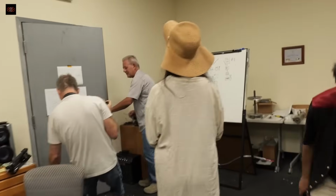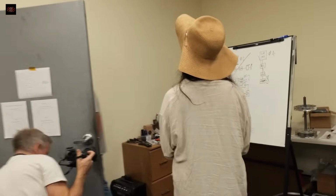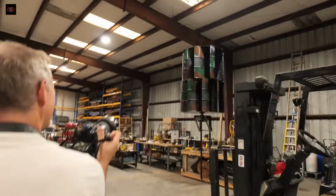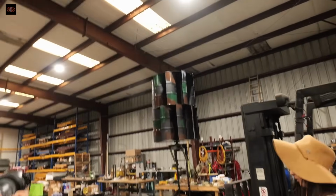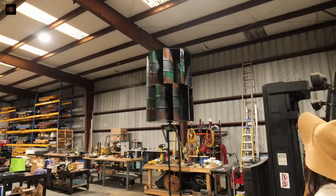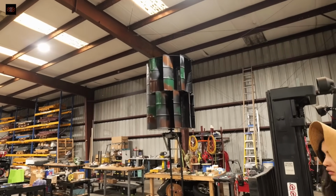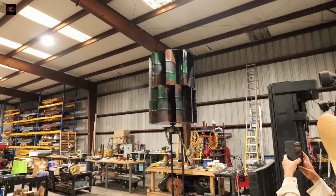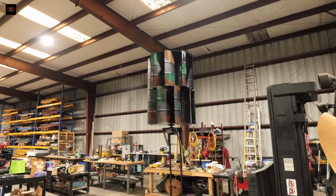I'll try to keep it as efficient as possible. Yeah, sure. Turbine that I designed for use in third world nations where they can utilize locally sourced materials, and old oil drums. Exactly, locally sourced materials for making the basic components of it. But interestingly enough, that's an 18-phase turbine.